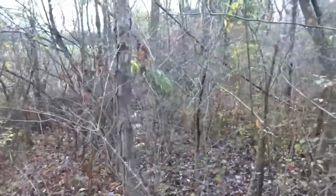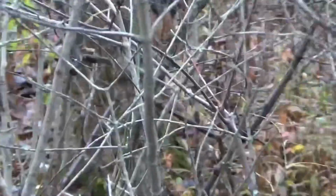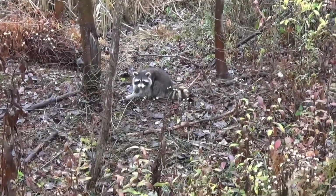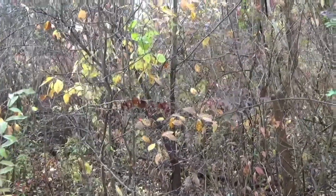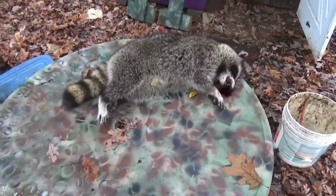October 27th. Second day of my trap line. Where's he at? And I got another coon. And this is the first trap I'm checking. Coon number 2. It's just a little high spot in this marsh, and I'm only 25 yards off the road. Alright, get this guy taken care of. Yeah, this one is bigger than yesterday, and it's a male.